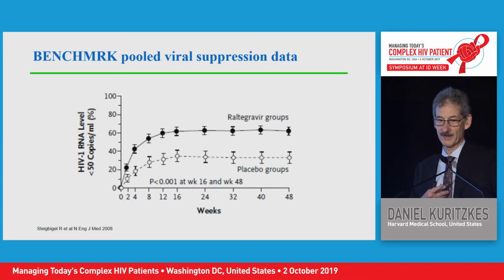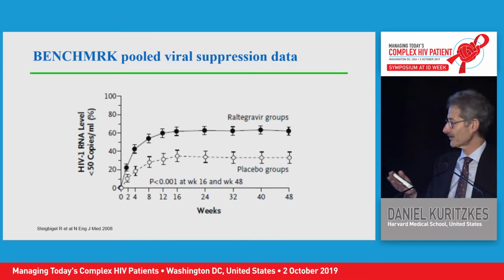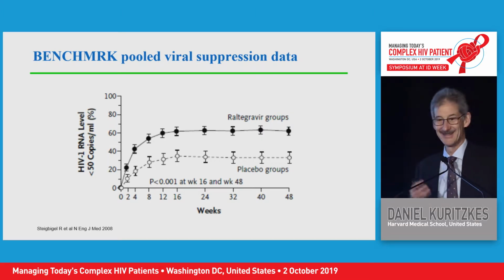So OBT was not off-track betting, but optimized background therapy. Only New Yorkers understand what OBT is, right? And then to carry out the study for 24 or 48 weeks.